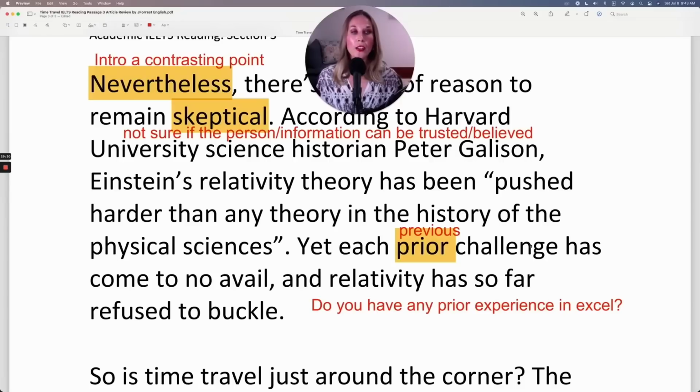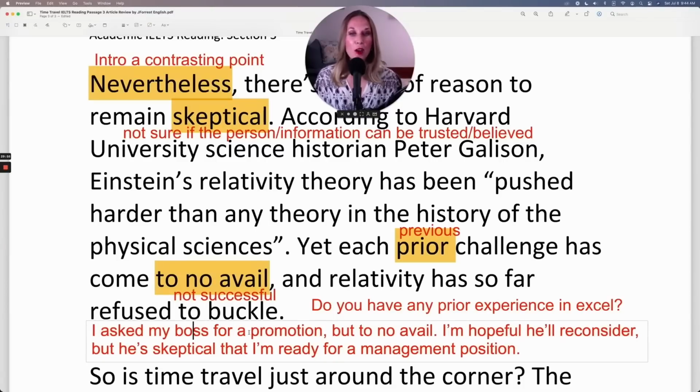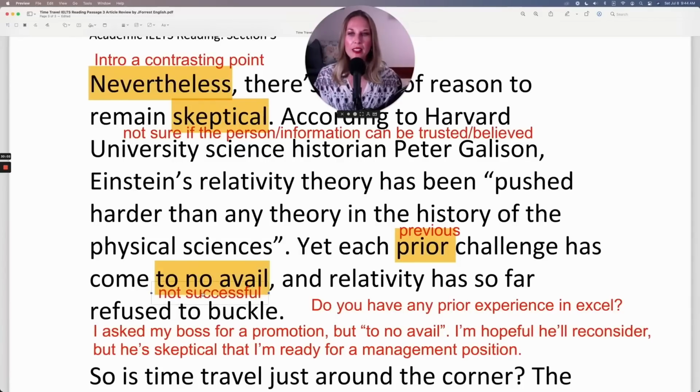Yet each prior challenge has come to no avail. So remember I said they've tried to prove that Einstein's theory is inaccurate or incorrect, but it's come to no avail, which means they have not been successful. So no avail means not successful. Let's review this example. I asked my boss for a promotion, but to no avail. So notice the expression is to no avail, and this means not successful. So I didn't get the promotion. My boss said no, but to no avail.